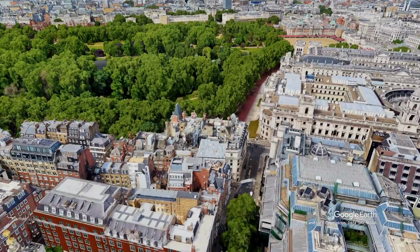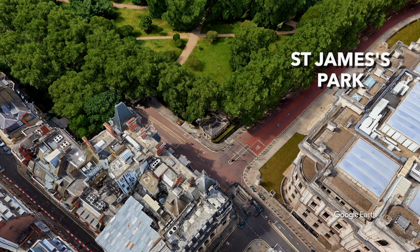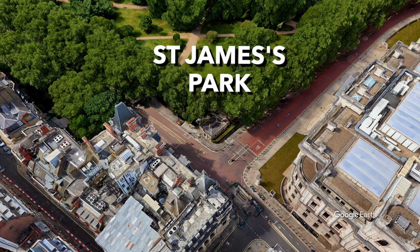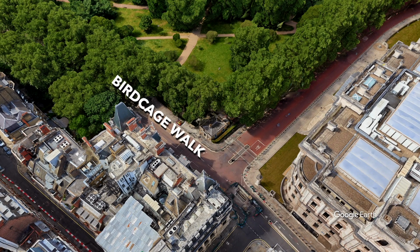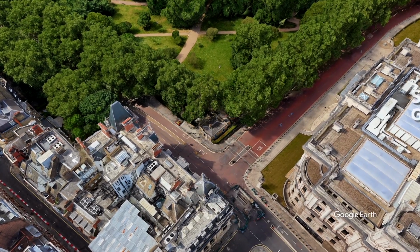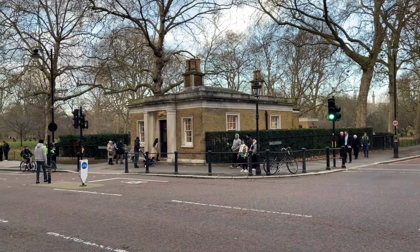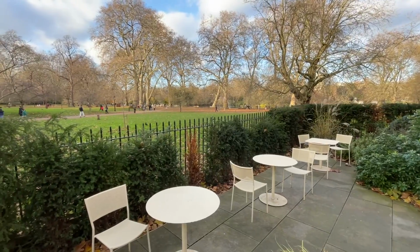Now make your way to the end of Story's Gate Road. Just a few steps to the left, and you're facing the southeast corner of St. James's Park. The wide street to your left is Birdcage Walk. To the right is Horse Guards Road. At the park's corner is the Story's Gate Cafe. It's a good place for a quick break.